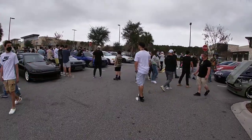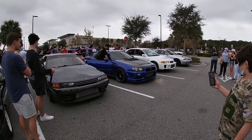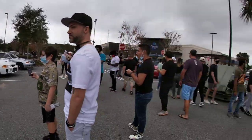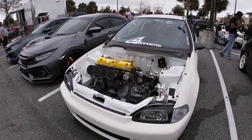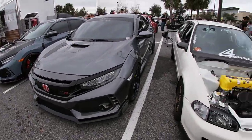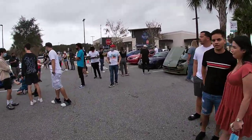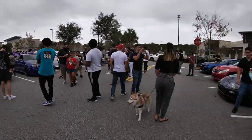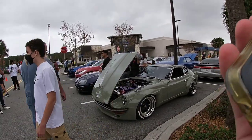Uh-oh, he's gonna rev it right now. That's insane. Oh my god, look at that. Oh, cars just ripping it out of here today. Wow. Look at all the cars. Some RX-7s. 240. Look at all the cars. Look at this 240. This is a beast. I knew it was on airbags.